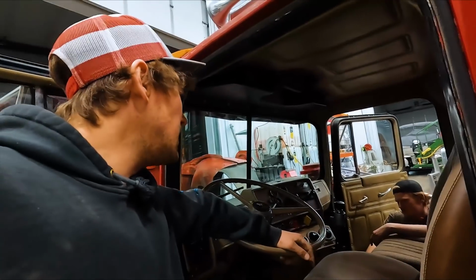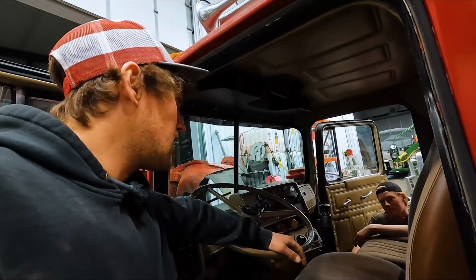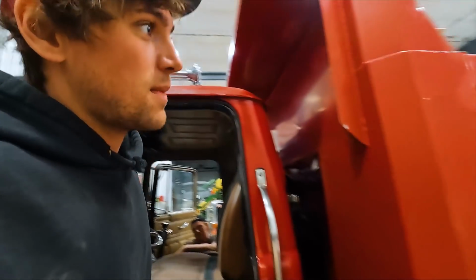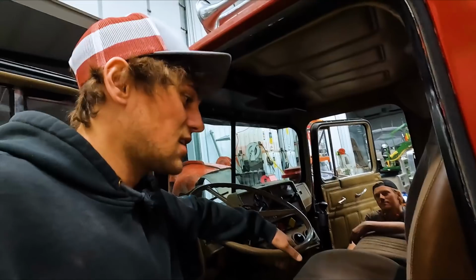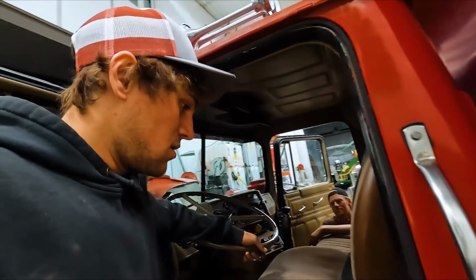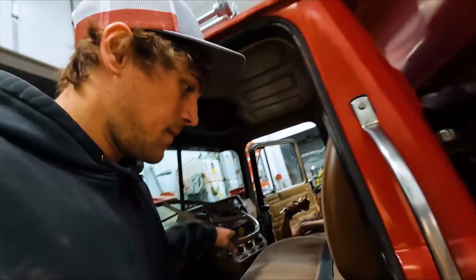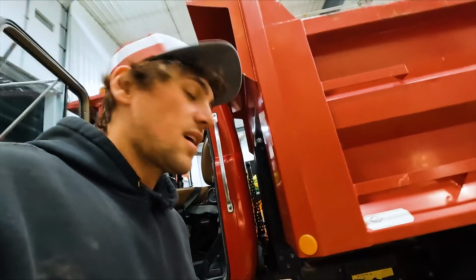Apparently this thing was a beat truck years ago, a semi. I don't know what it was, but it was a beat truck that the guy bought this box for 20 years ago and put on for a dump truck for his excavating business. So she's got some stories and a lot of hours in her, I'm sure of that. But hopefully this seems like a pretty solid truck.